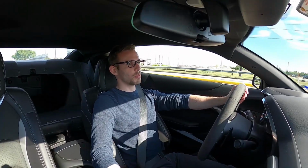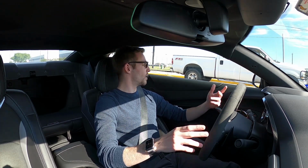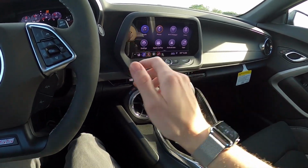Now, let's talk about something else that makes a car a good sports car. It's a sports car. It's not a supercar. It's not a hypercar. You should be able to use the car more than just on a nice day, on a Sunday or something like that. You should be able to enjoy the car and use it whenever you want.